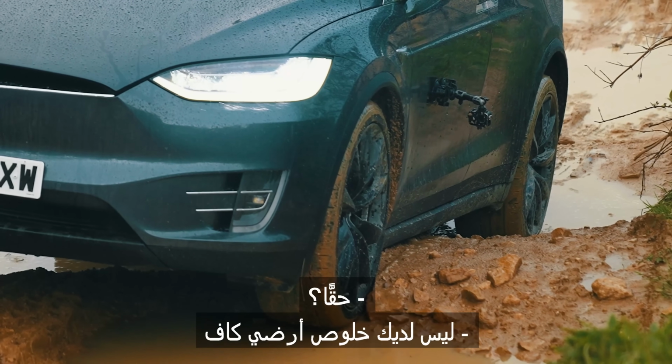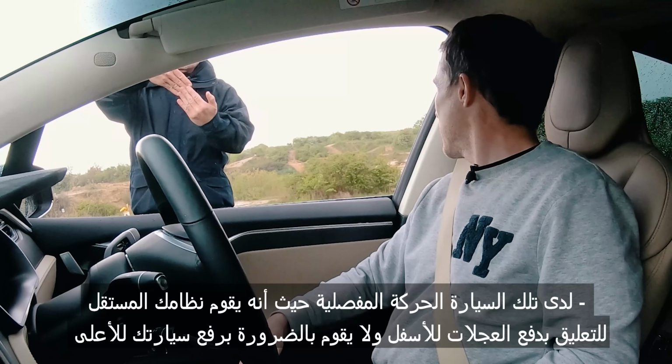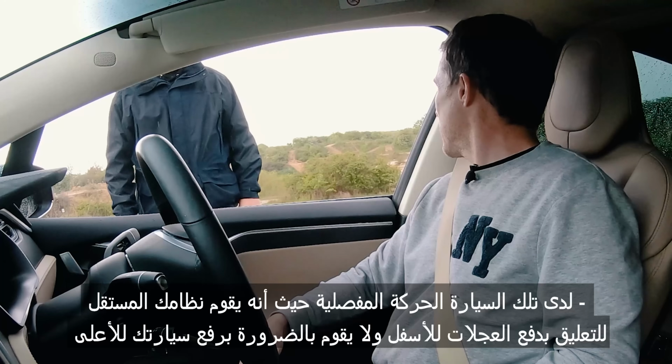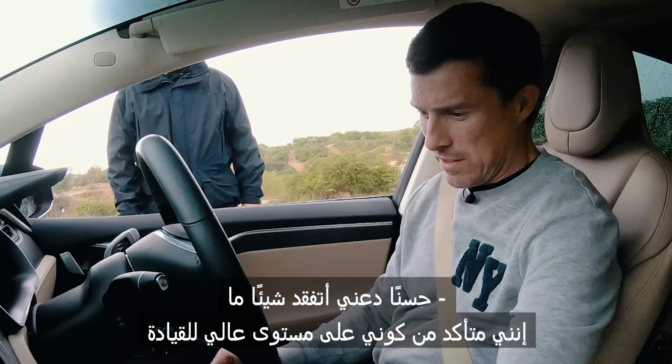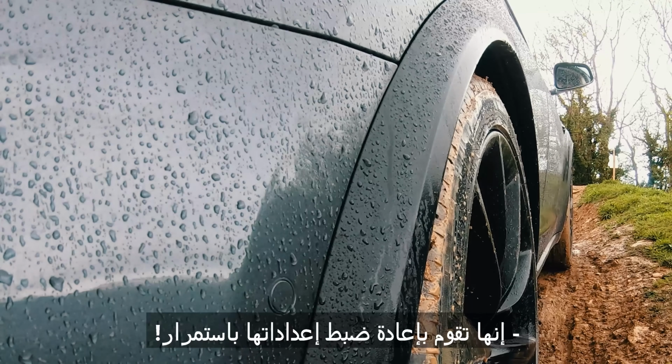Really? I have the ground clearance. But I've got more ground clearance than that. Are you sure? That's got the articulation of movement where your independent suspension is pushing wheels down but not necessarily lifting your car up. Okay, right, let me just check something. Pretty sure I was in the high driving position. No, it's in low. It keeps resetting itself.